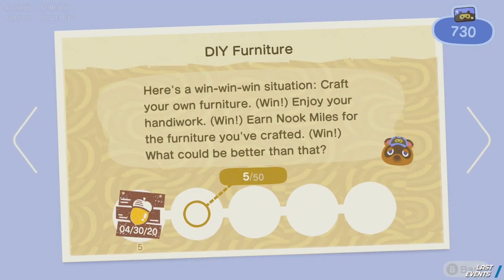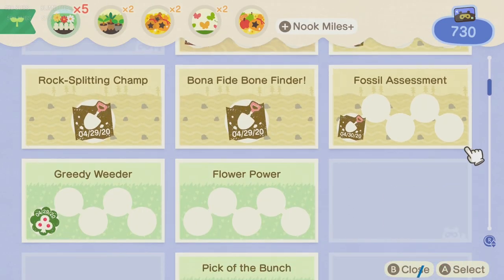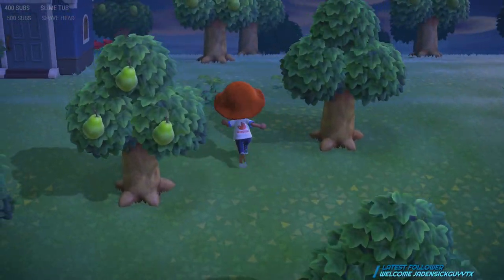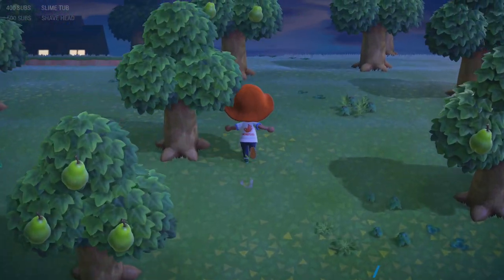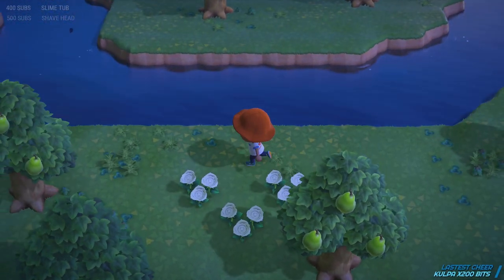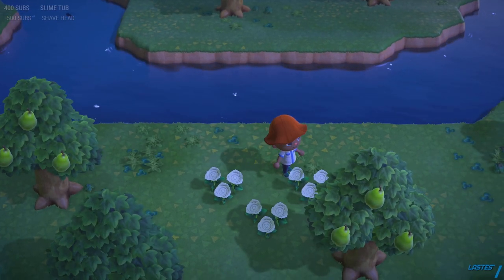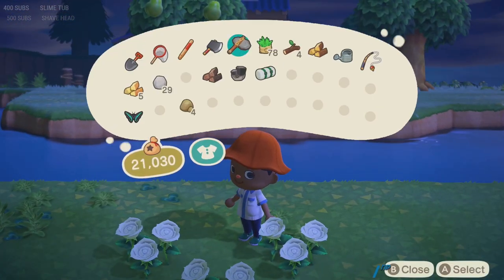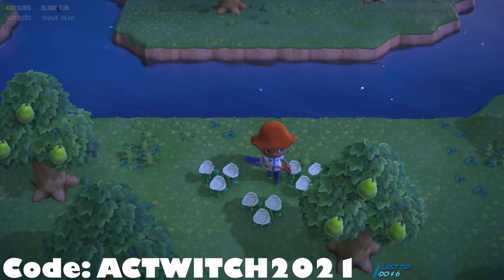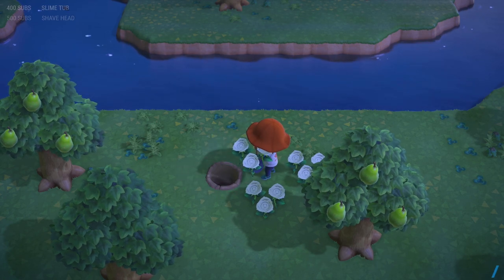Bam. So the next thing we need to buy is the thing that allows us to quickly switch tools on the fly. That is paramount. Makes it a lot easier for me. Some people don't use that. I definitely use it because it's a lot easier. Oh, my flowers are in the way. Okay, let's dig up these roses really quickly. And then we'll put the bridge right here so we can get over to our Nook's Cranny.